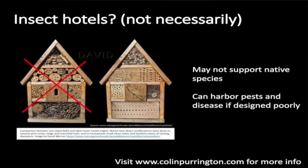I don't study insect hotels. I wanted to know this myself. And I found this website, ColinBurrington.com. And he has some really great information about what is a good design for an insect hotel and how you can do regular maintenance on it. So I encourage you to visit his website if you want to get more info.